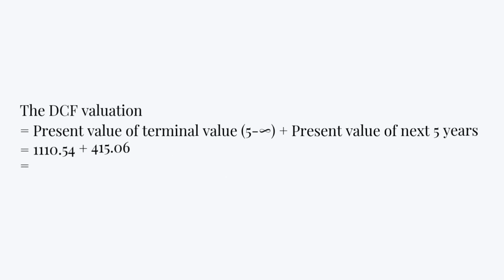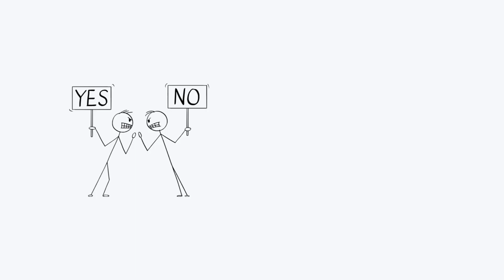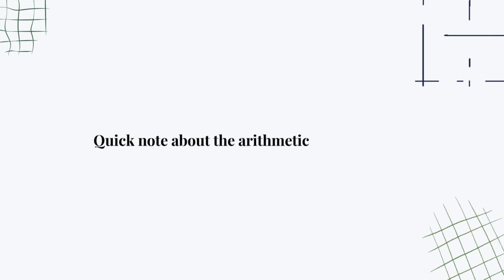Now add that to the $415.06 we already calculated for years 1 to 5, and the total present value, the DCF valuation, is around $1,525.60. So, if you believed every assumption in this simple model, you'd say the business is worth roughly $1,525.60 today. Quick note about the arithmetic and sensitivity.